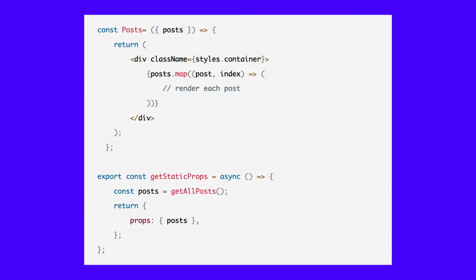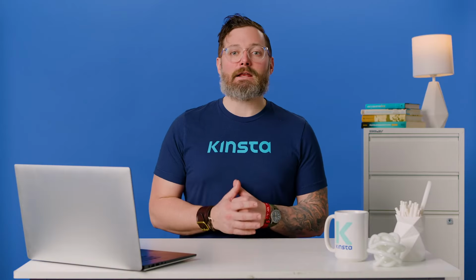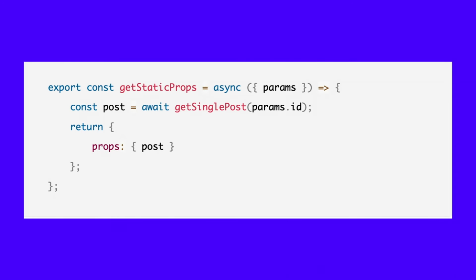In situations where the page paths depend on external data, use the getStaticPaths function. So to create a path based on the post ID, export the getStaticPaths from the page. For example, you might export getStaticPaths from your .js file as shown here. GetStaticPaths is often paired with getStaticProps. In this example, you would use getStaticProps to fetch the details of the ID in the path.